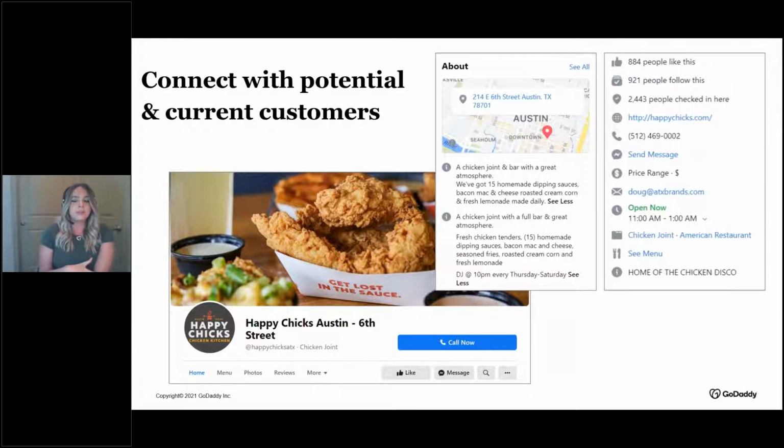Especially this last year, the digital realm was more important than ever. A lot of people are seeing businesses and ordering online, not even walking through the doors. So Facebook can essentially be your virtual front door. Happy Chicks here has a great page set up. They've got a product photo as their cover photo with their logo as their profile picture. And they've included a brief description of what their business is and included their website, phone number, price range, an email that you can contact, their business hours, and you can view the menu right from here. You can also get directions with the convenient map.